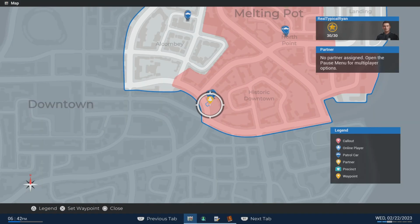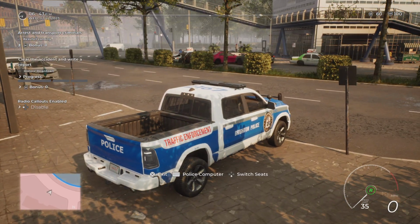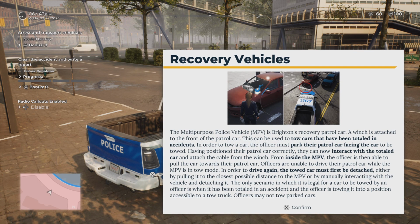Get this off my screen. Clear the accidents. Multi-purpose vehicle, MPV, yep. Recovery, please. Patrol car winch. Oh, you can actually use it. It's attached to the front of the patrol car. You can use the tow cars that have been totaled in accidents. In order to tow a car, the officer must park their patrol car facing the car to be towed. Once they have positioned their patrol car correctly, they can now tow. Wow.